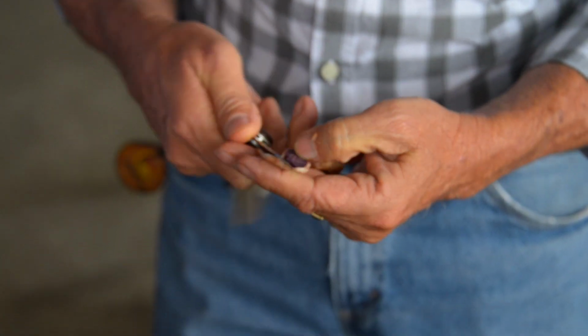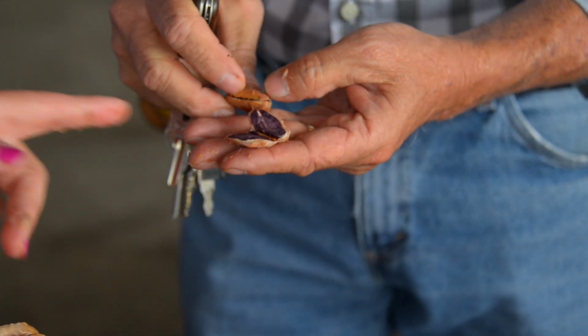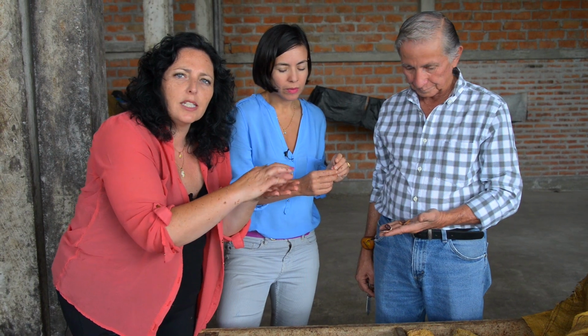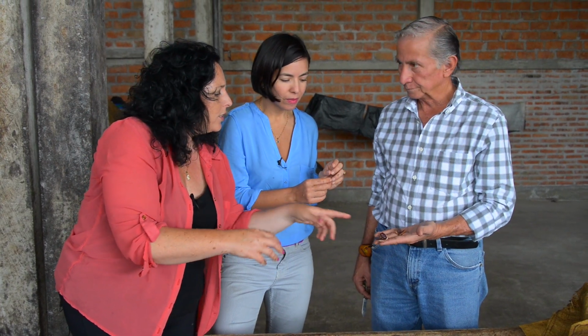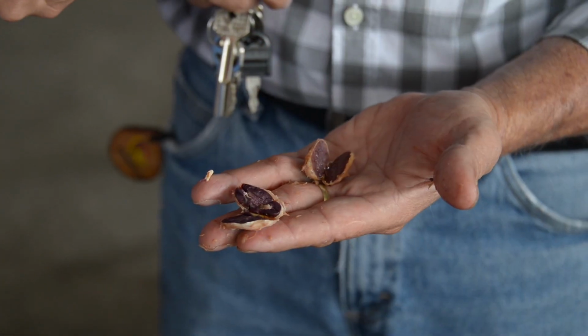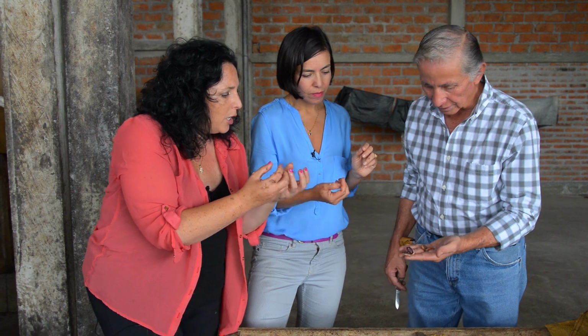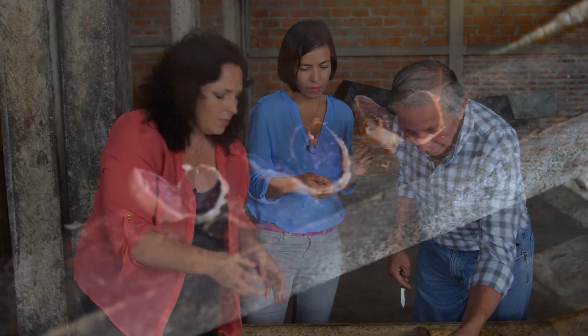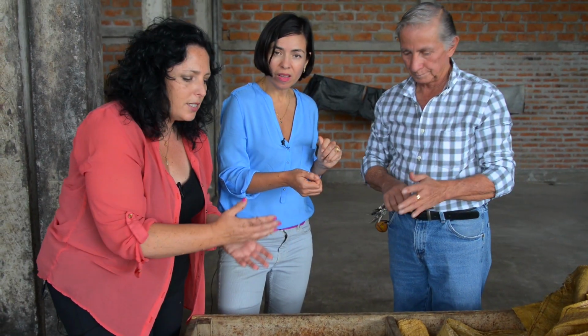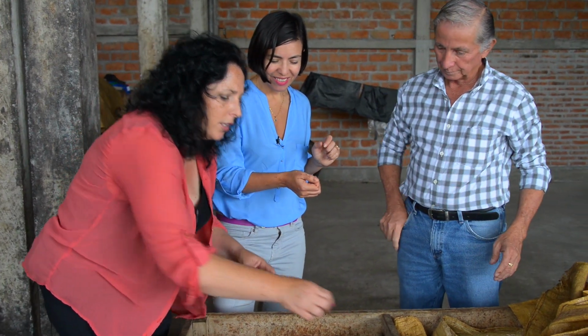So you cut it to see the stage of fermentation. Y ese le falta todavía, ¿no? Es que esto es una semilla todavía. You can see the veins through it, and also it's a darker color. So this is still not ready. It'll become more like the cocoa bean that we know, and it'll break up into the nibs, but it hardens. When it arrives, it's quite a light purple color inside, and then it starts changing.